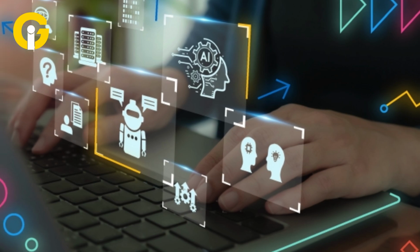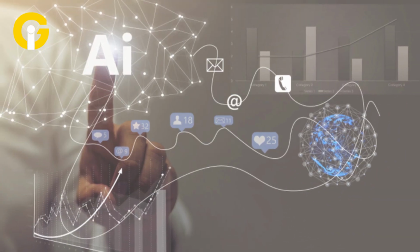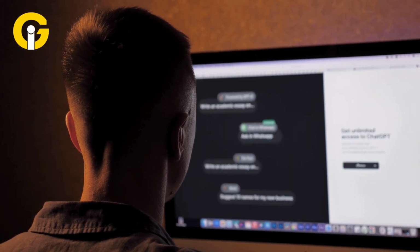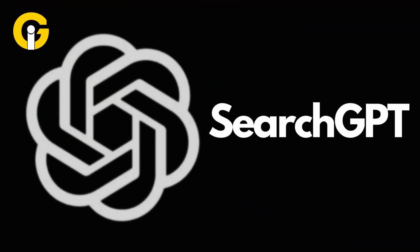5 AI search alternatives to try before SearchGPT arrives. OpenAI SearchGPT has already been creating a lot of buzz in the tech market. Until it arrives, several AI search alternatives have emerged to fill in the gap for the users. These innovative tools offer multiple unique features and capabilities that make them worth exploring. Here are the 5 AI search alternatives that you must give a try while waiting for SearchGPT.